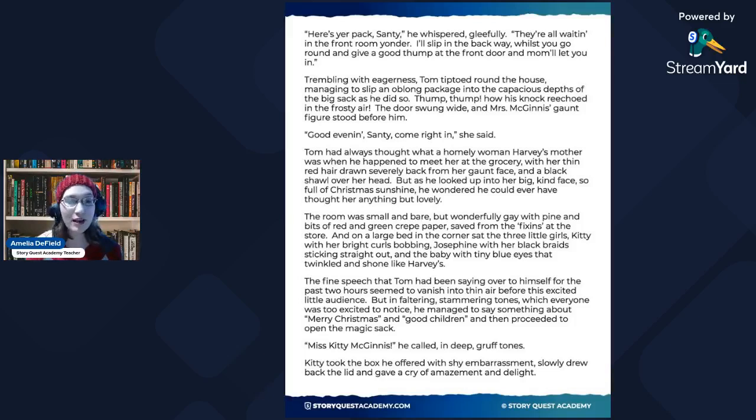The room was small and bare, but wonderfully happy with pine and bits of red and green crepe paper saved from the fixings of the store. And on the large bed in the corner sat three little girls, Kitty, with her bright curls bobbing, Josephine with her black braids sticking straight out, and the baby with tiny blue eyes that twinkled and shone like Harvey's. The fine speech Tom had been saying over to himself for the past 2 hours seemed to vanish into thin air before this excited little audience. But in faltering, stammering tones, which everyone was too excited to notice, he managed to say something about Merry Christmas and good children, and then proceeded to open the magic sack.